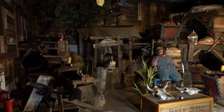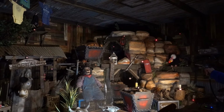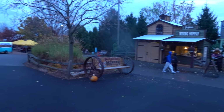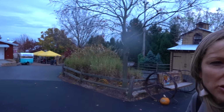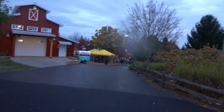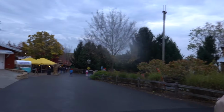Okay. Very Disney-like. I noticed that the little shooting gallery on the other side, nobody was playing, but this large shooting gallery, people are playing. But just to show you, it pays to buy the bigger one. This place is absolutely massive.